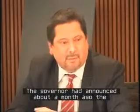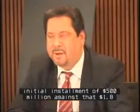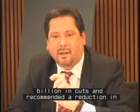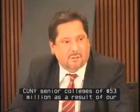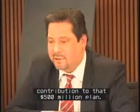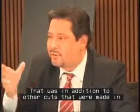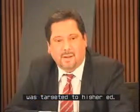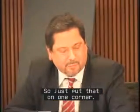The governor had announced about a month ago the initial installment of $500 million against that $1.8 billion in cuts, and recommended a reduction in CUNY senior colleges of $53 million as a result of our contribution to that $500 million plan. That was in addition to other cuts that were made in higher education, $90 million for the State University of New York, and at the time, $36 million for the Higher Education Services Corporation. So of the $500 million, about $180 million, or over a third, was targeted to higher ed. So just put that on one corner.